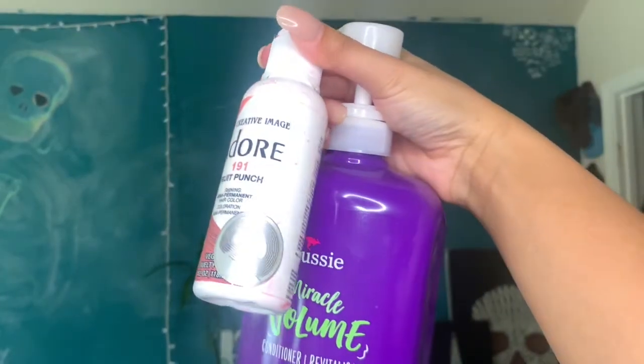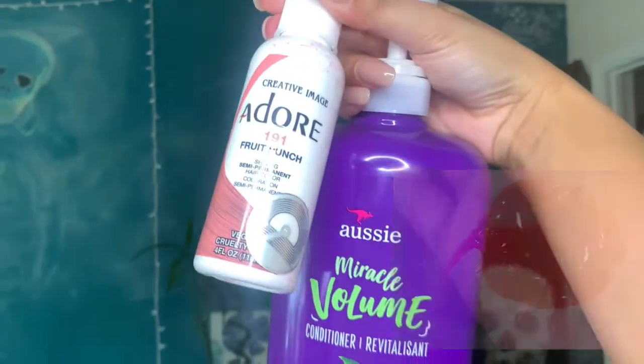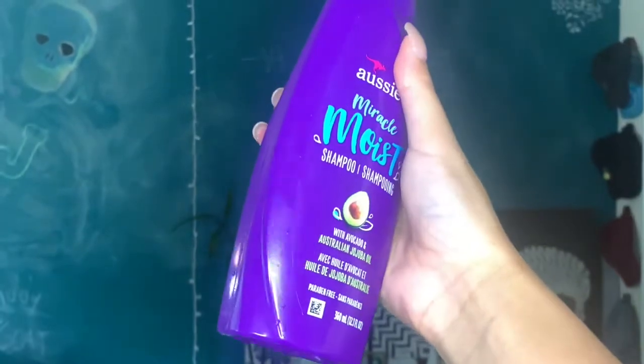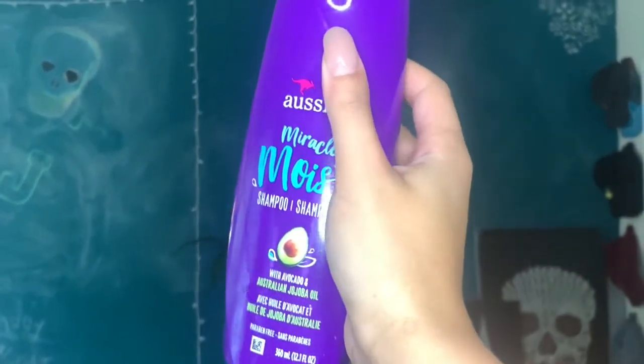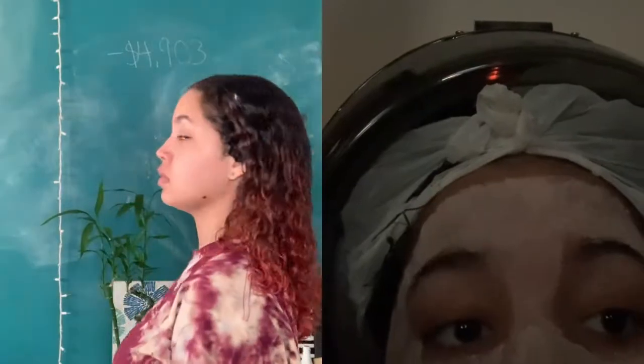So I washed my hair, and that's what it looks like. Some of the color washed out. So I mixed some Aussie conditioner with my dye just because I was running low, didn't feel like going buying any, and then I used Aussie shampoo. So on the left here is the dye on my hair. On the right, that's me sitting underneath the dryer with a face mask.